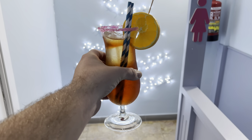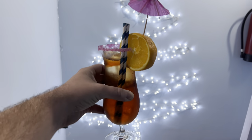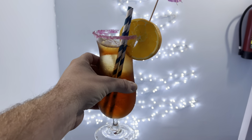Okay, so we're going to give this a go. This looks very nice. It does smell amazing. There's no name to it. It's just going to be another Night Strider special, I suppose. Let's give this a go.